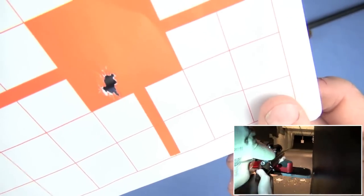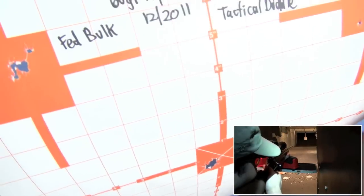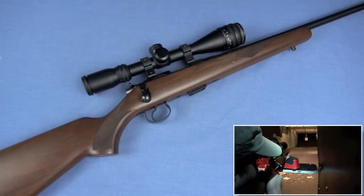Problem solved. Look at that. A Gila Sniper Subsonic. What a great round that is. I've talked about it before in some previous reviews, like the Savage Mark II. Federal Bulk, another one right there. Let me say, at this point, this is not the only accurate 22 bolt action out there.